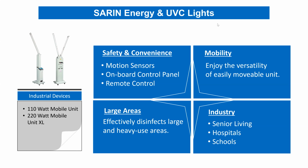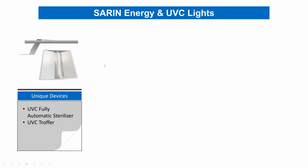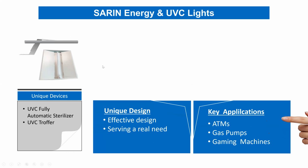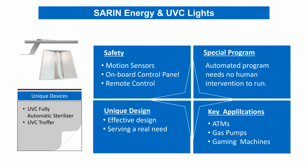So our last of these 4 product lines, which are the unique devices, this is something that is very neat. As we are pioneering the effort to really bring UVC to a more commercial audience, we've had a lot of people reach out with specific applications and to see if we can come up with a solution. A good example of that is we had the Greater Houston Retailer Association and a few other petroleum companies reach out, and they wanted to know, what can we do to sanitize gas pumps and gas pump handles between different customers.